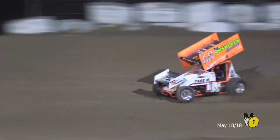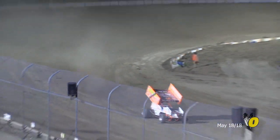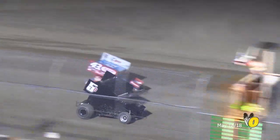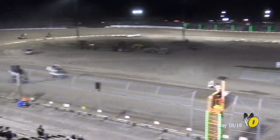Derek Miller in the 38. They're doing battle down in 1 and 2. Nanakoke steps up to the high side to try to make a move. That didn't work. They'll go back to the bottom. Dykstra gets a nice run on the high side with 2 laps to go. Battle back there between Nanakoke and the 38 and Derek Miller as well.